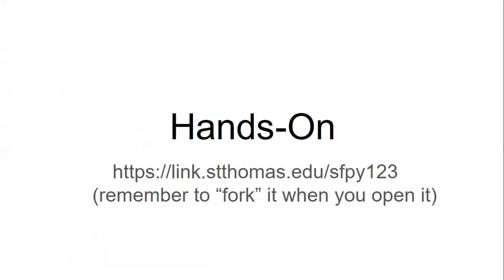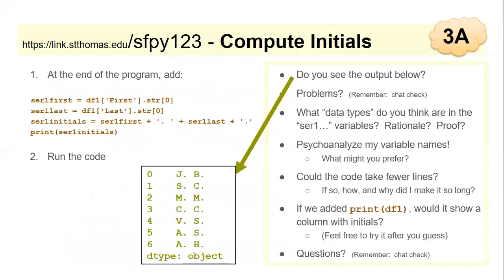So we are going to open a new code chunk, link.stthomas.edu/sfpy123. And I've got that up at the top. I just made the big part of it smaller. So we're going to do some code that combines data from our first name column and our last name column on the first spreadsheet. And we're going to compute initials. It's like making a formula field.